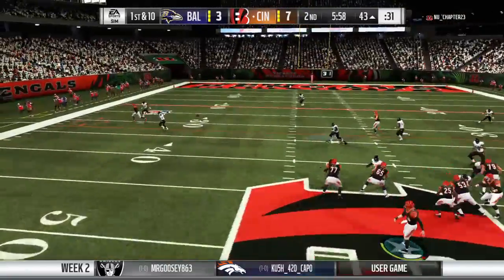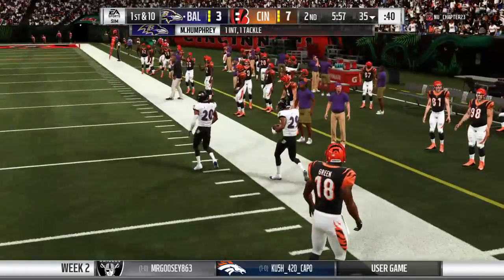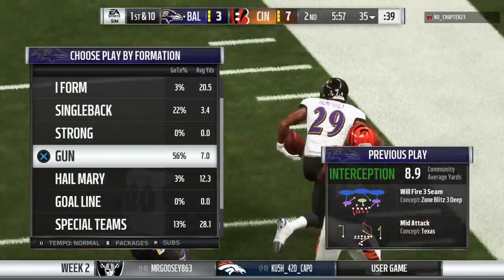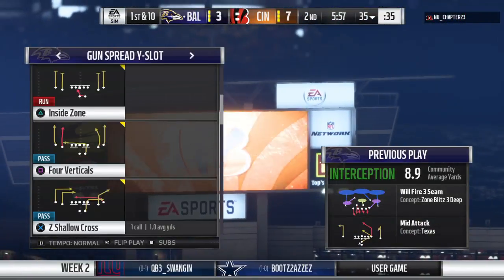Dalton, 1st and 10. Looking for Green, and it's intercepted. Picked off by Marlon Humphrey. He had a little bit of the turnover bug last week, 3 interceptions. Not an absolute disaster, but another one here. Do you start to get a little worried?